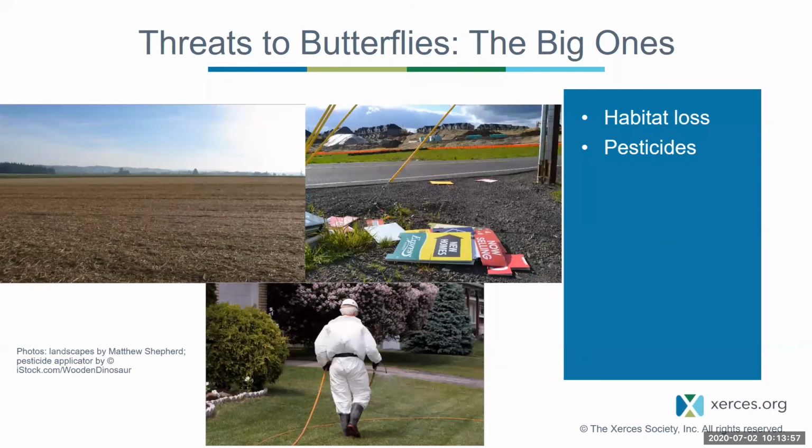Similar to all insects, the major threats to butterflies are habitat loss and pesticides. This includes habitat loss in our rural areas by how we farm, and also in our urban and exurban areas by how we develop and manage landscapes. So it's not any one group of people's problem, it's all of our problems about how we manage our landscapes and make sure that there's room for wild animals. Pesticides are also a big factor, both in agriculture and in how we manage mosquitoes and our lawns and gardens.